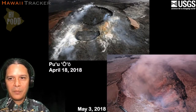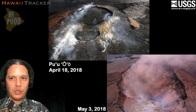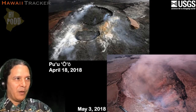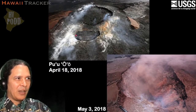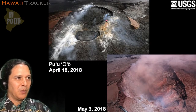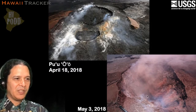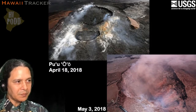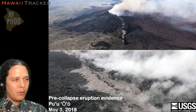earthquakes actually followed. So we'll get to the earthquakes here, but here's a before and after of Pu'o'o, April 18th and May 3rd, showing that upper part of the crater floor up in here. Fully collapsed, right? You actually had two different pits, and you can see the new collapsed pit engulfs both of them. After the fact, they came back and measured this. I want to say over 1,000 feet deep. A pretty dramatic difference at Pu'o'o there.